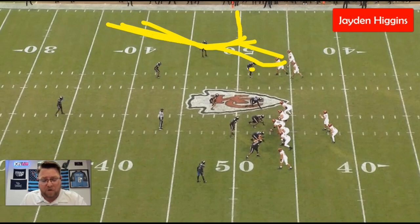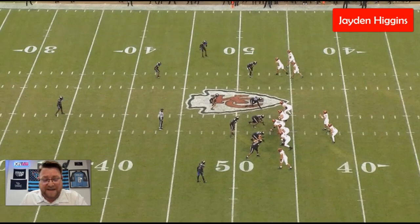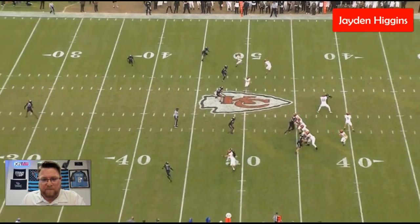Things like that, where you're targeting one defender and making a decision. I think Cam Ward's going to do a ton of that, and I think Higgins has the route running ability to be on time to do those things. And here he comes in, zone coverage, I think it's Cover 3, and he runs kind of a glance route, a slant route, an in route, whatever you want to call it, an in-breaker here, and he catches the ball in the middle of the zone.